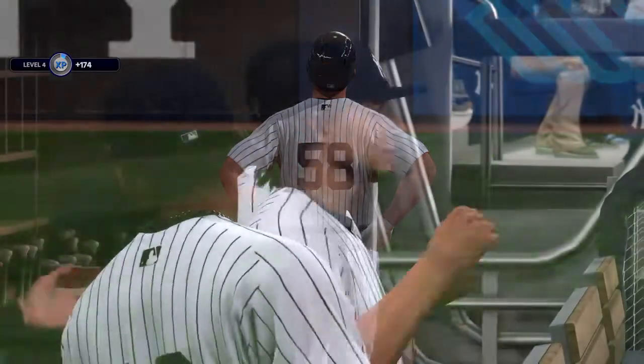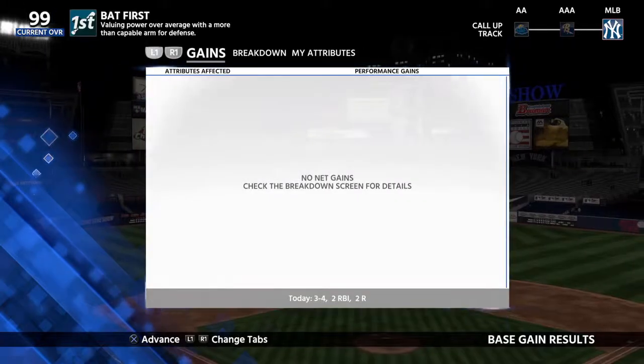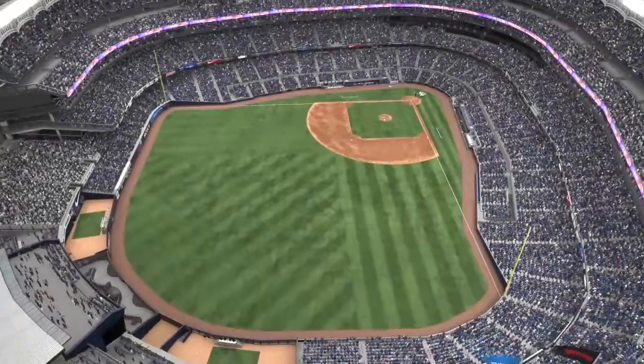Just another day at the office for these guys. That stretches their winning streak to 5, and they're playing well in all 3 phases. Afternoon baseball on.